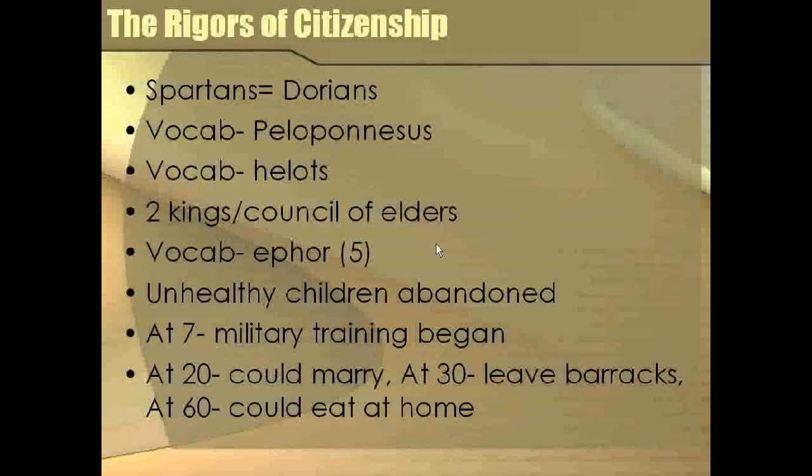They're going to have a lot of state-owned slaves. Those state-owned slaves are going to be helots, and those helots are going to be doing a lot of the agricultural responsibilities because they're going to spend most of their time fighting. Their system of government actually has a pair of kings and a council of elders, as well as ephors that are going to help guide and direct the city.